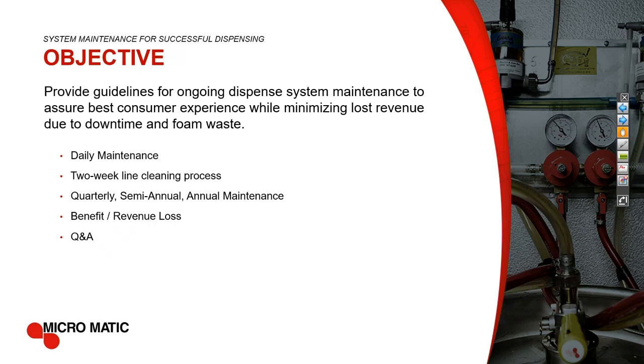So what could we do, what things might prevent this? We'll talk about some wear and tear items. What can we do here? We'll talk about what we can do daily, which really helps out in the long term. If you mitigate some of these things before they become bigger problems, it really can help. Then we'll talk about every two weeks or so. Line cleaning is the biggest thing we can do here, and when we do that, it opens our eyes to a lot of other things going on with the system, so we can head off other issues as well.